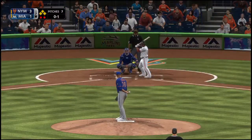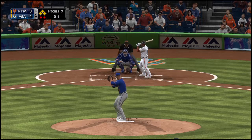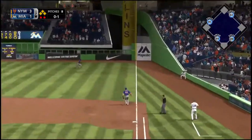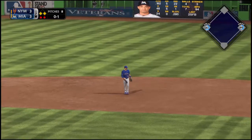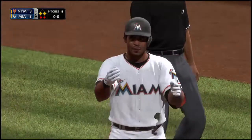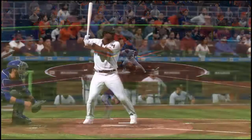Big spot. 2 out. Possible tying and go-ahead runs on base. A shot down the first base line. And he will deliver one of the biggest at-bats of the night. It's a base hit. The tying run is in to score from second. It's a 3-3 game. Boy, there are base hits, but then there are big base hits, D-Roll. This one's getting late. That is a huge 2-RBI base hit to tie things up.